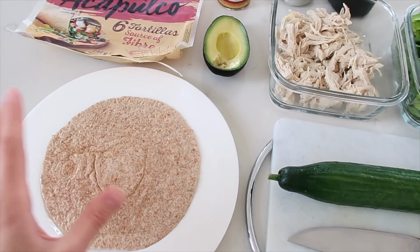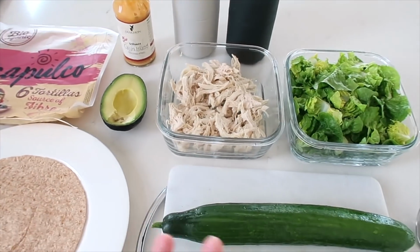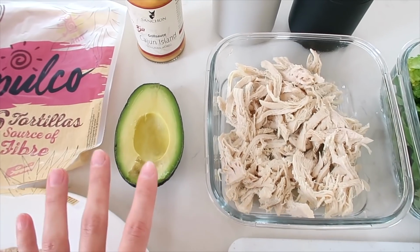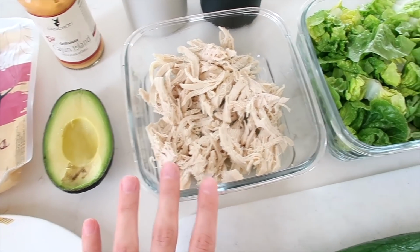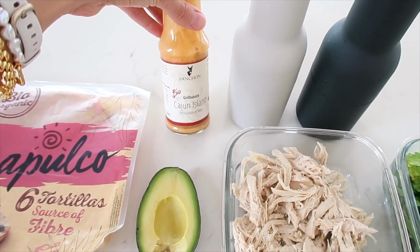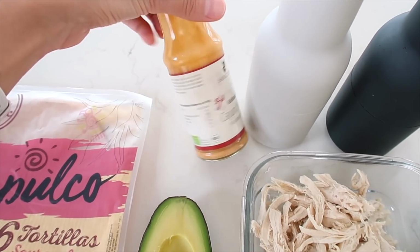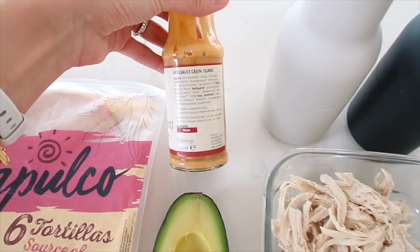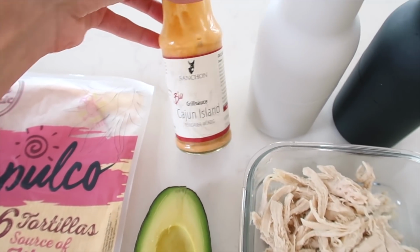Of course, you can also do this on a regular pan as well, just to heat it up, and you can really play around with the ingredients. But my favorite lately has been some mashed avocado, some shredded chicken, some lettuce, and then I love this Cajun sauce on top. This is from our local organic store, and the ingredients in this are pretty good, nothing too complicated, and it tastes so yummy.